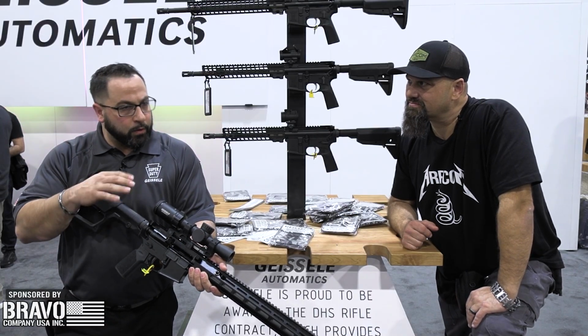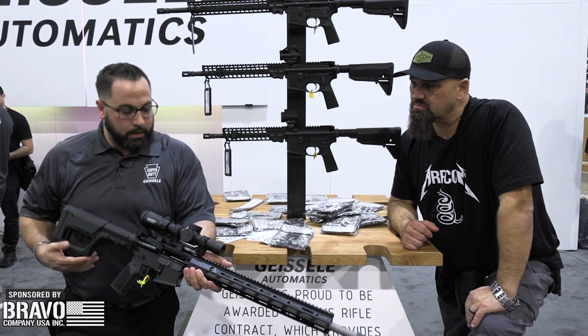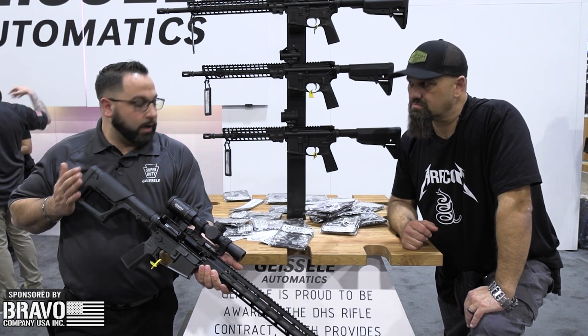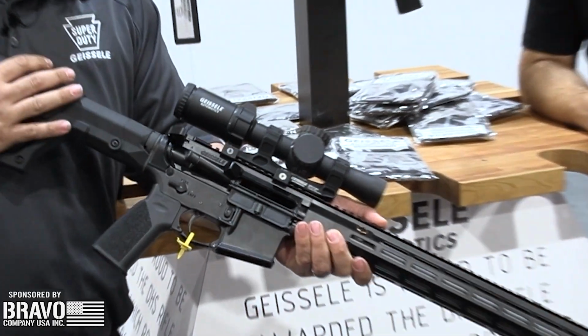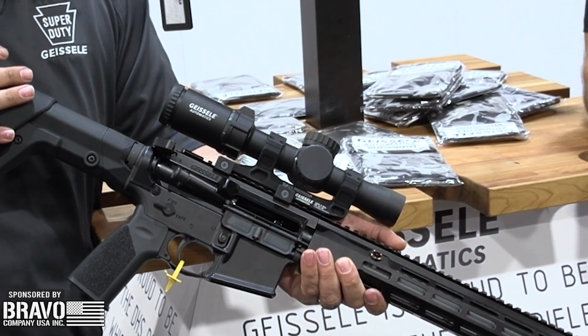That one I think is going to be more in the $3,500 range, give or take. Same technology, just a little bit shorter. I will say, everything on these weapons is made by us here in Pennsylvania, in the United States. The only thing on this gun that's not ours actually is this MacBook PRS stock. We don't have a PRS platform stock at the moment. That's not something very many manufacturers can say.